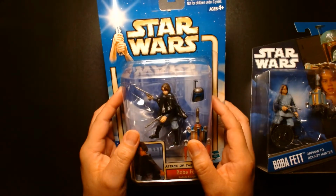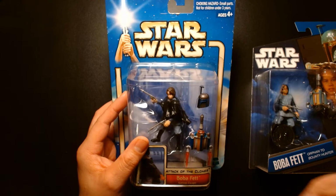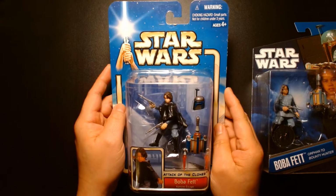It's 2021 right now. So yeah, in a little bit, this figure's going to be 20 years old. And little Daniel Logan is all grown up. So this action figure is pretty cool.